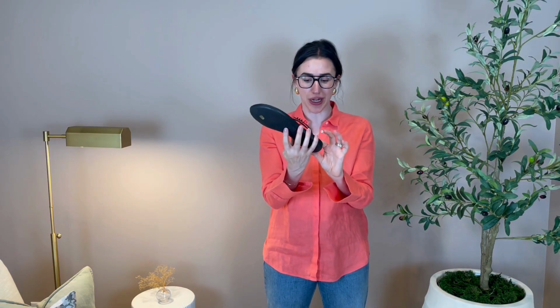This is a Spanish brand, Ipanema. You can buy them if you live in the United States. I will have the title of the brand written in the descriptions below. You can buy these on Amazon for $30.